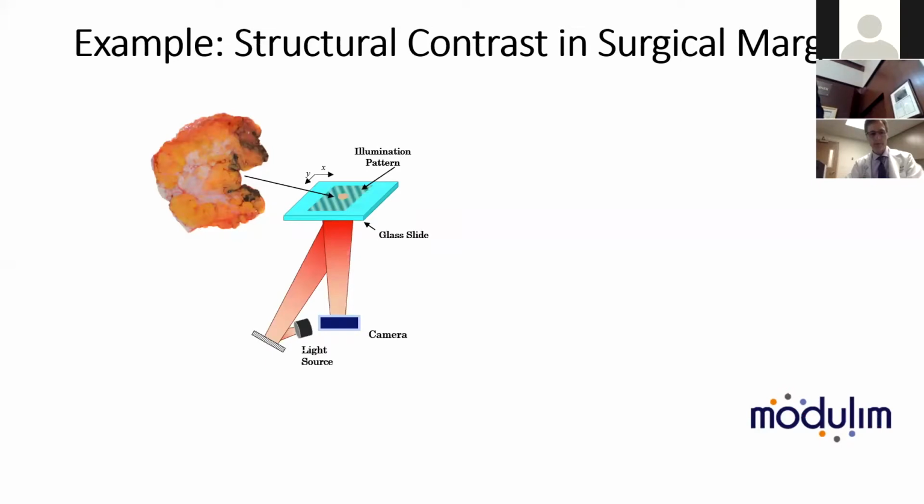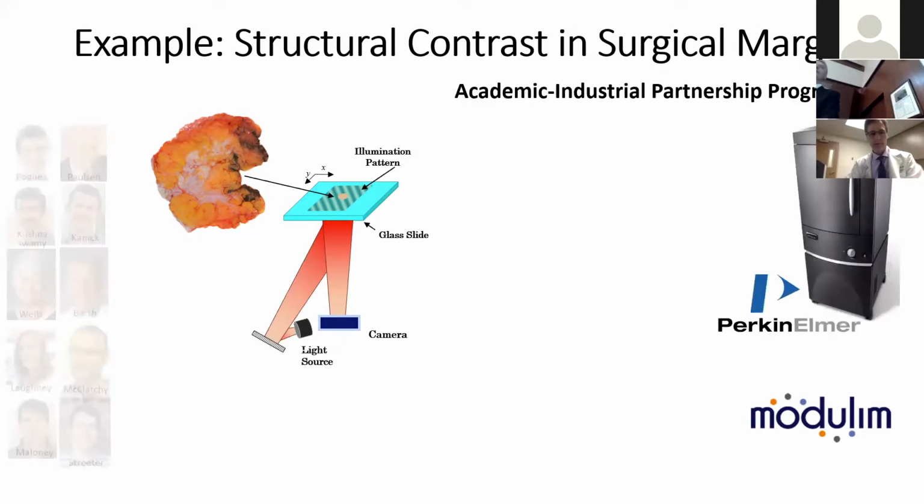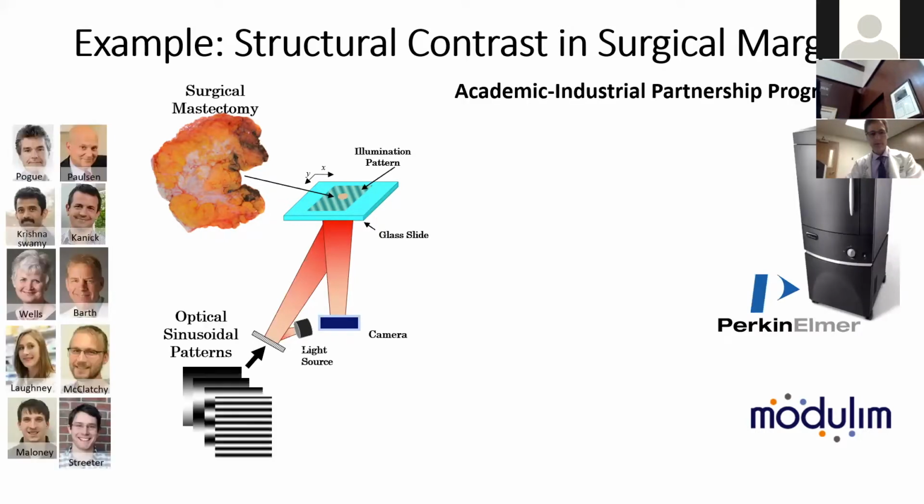And so I'm going to start with my first vignette here, and it starts here in California with Modulim's invention of spatial frequency domain imaging. We've obviously been following the SFDI folks for a long, long time, and been excited about the discovery and invention of this.